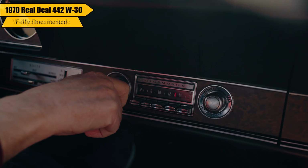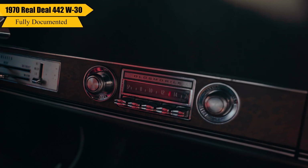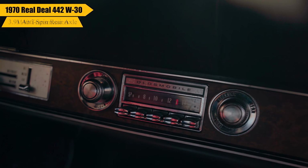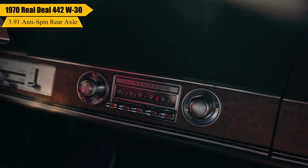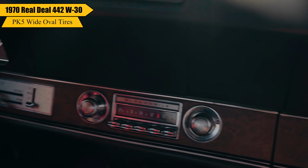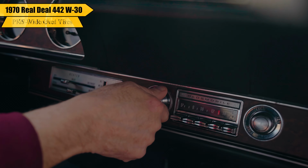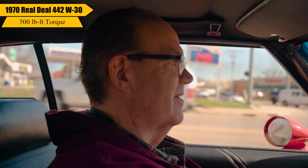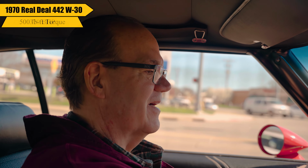AM radio. Every stronghold, a matchless name, higher than all others. Oh, praise the name.